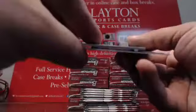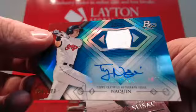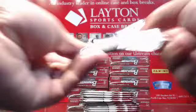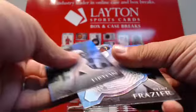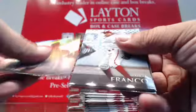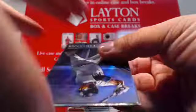There's one for the Indians. Blue parallel autographed jersey to 199. Tyler Naquin for the Indians. Nice little hit there for Cleveland. Chris Taylor, numbered to 399, green for Seattle. X-Fractor for the Phillies, Mikel Franco. Javi Baez, die cut for the Cubbies.